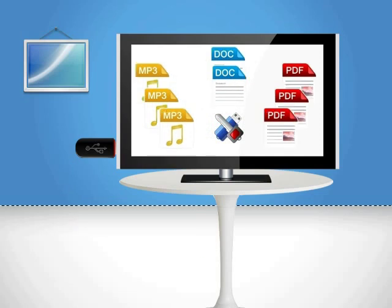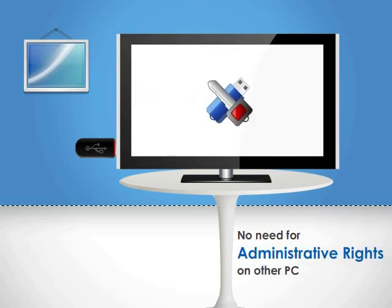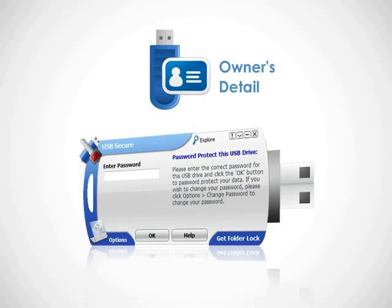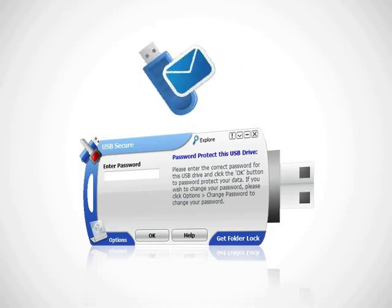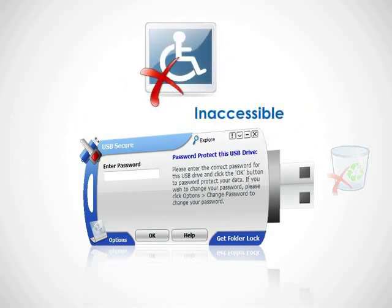There is no limit to how many files you can protect, and there is no need for any administrative rights on other computers. Furthermore, USB Secure comes with additional features like saving owner details in the drive so that anyone who finds your drive can reach you by email or phone. All files protected by USB Secure are hidden, delete-proof, and totally inaccessible.